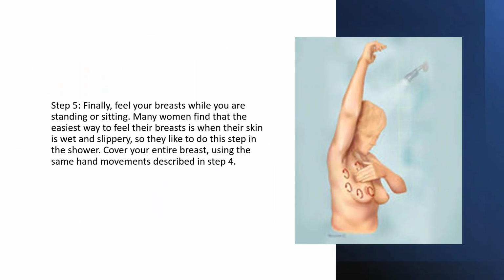Step 5, finally, feel your breast while you are standing or sitting. Many women find that the easiest way to feel their breast is when their skin is wet and slippery, so they like to do this step in the shower. Cover your entire breast using the same movements described in step 4.